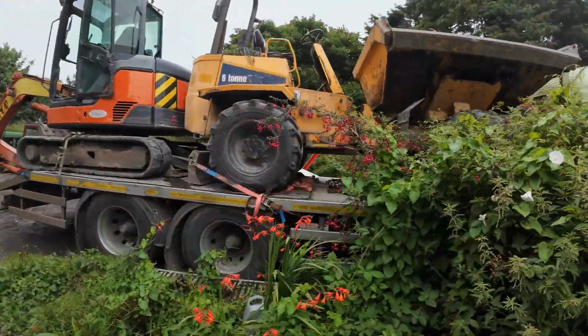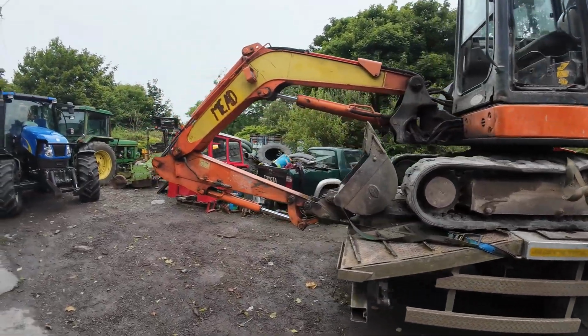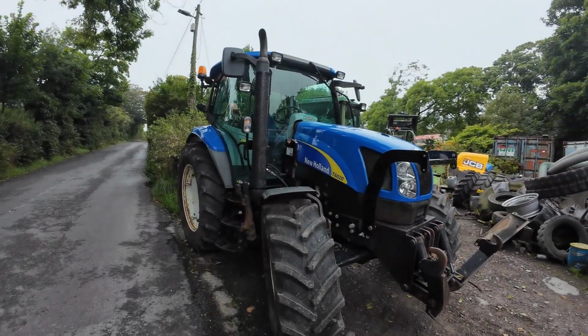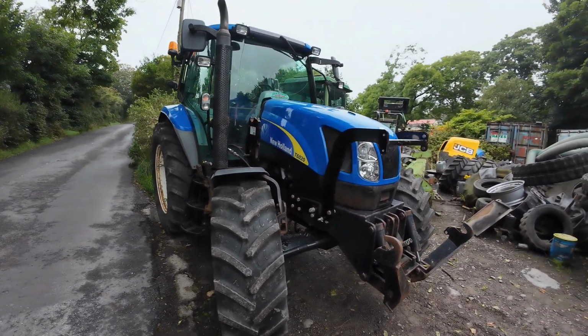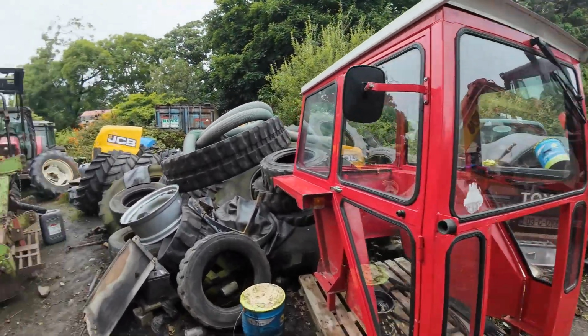Couple of diggers, 6-ton dumper. Anyone? Nice. What's she? Don't know what she is. Lads, look at this. Isn't this a spotless machine? A T6020. That's a nice tractor, lads. Loader brackets and all included. Even she's spotless inside in it. Cab for anyone? Hilux for anyone?